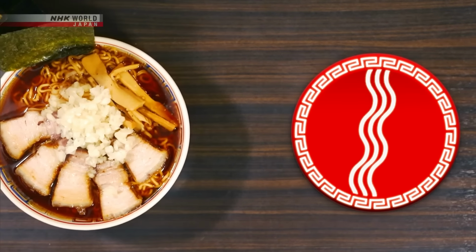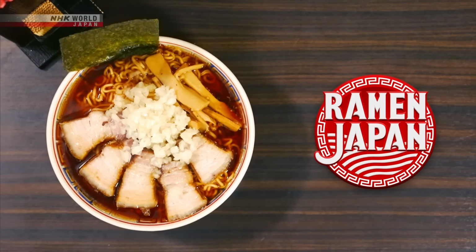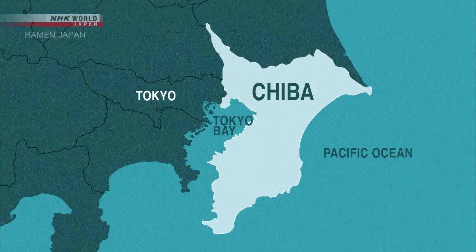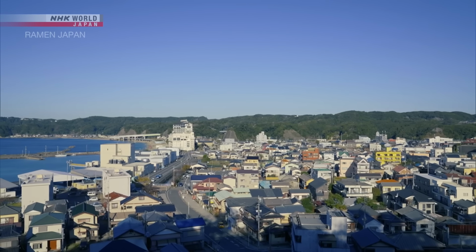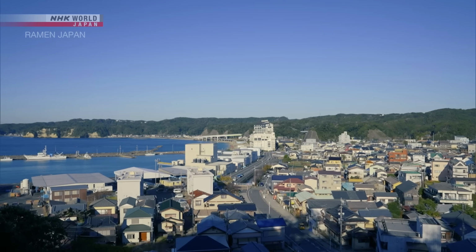Welcome to Japan, the land of ramen. Surrounded by water with the Pacific Ocean to the east and Tokyo Bay to the west, Chiba is a peninsula. Our first bowl of ramen comes from Katsuura on the Pacific side. Long home to a thriving fishing industry, this port town is home to some 20,000 people.